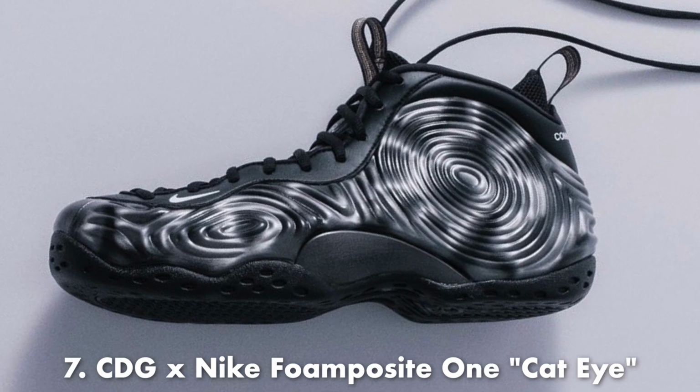All right, and number 7, we have the Nike Foamposite collab with CDG. This is the Cat Eyes. They did drop some other colorways a few years ago, the white and black colorway. Those retail for an insane amount, and these ones are a little bit more reasonable. I think retail was close to $290 or $300. I totally forgot, they only dropped at Dover Street Market. Of course, I took an L and I just couldn't get it. Right now, the resale's too high and financially I can't pull that trigger.